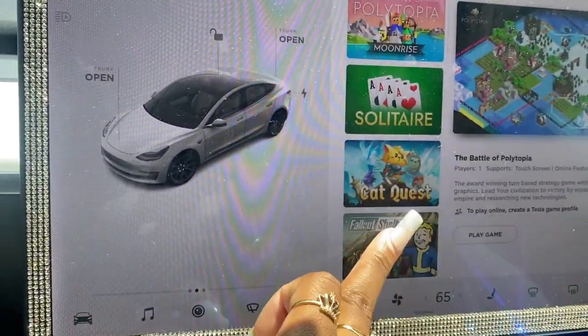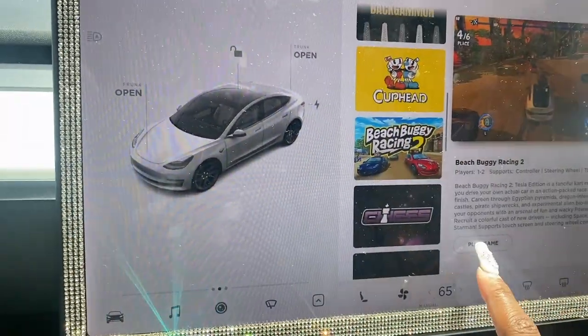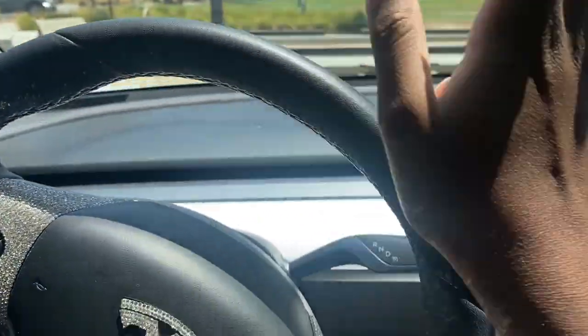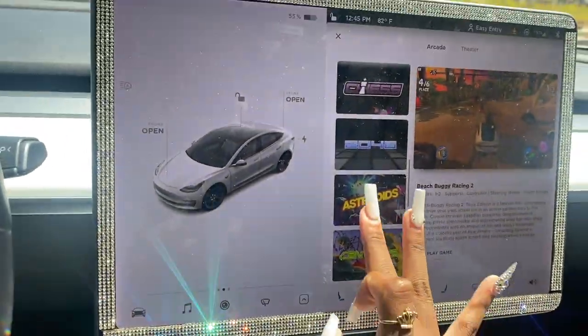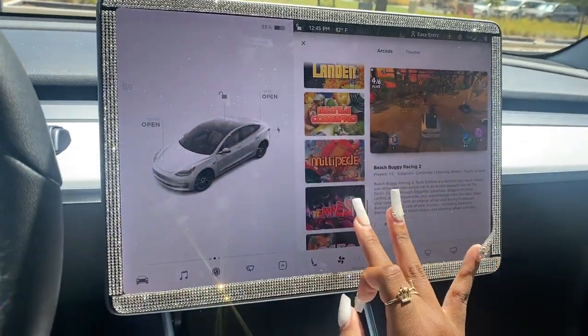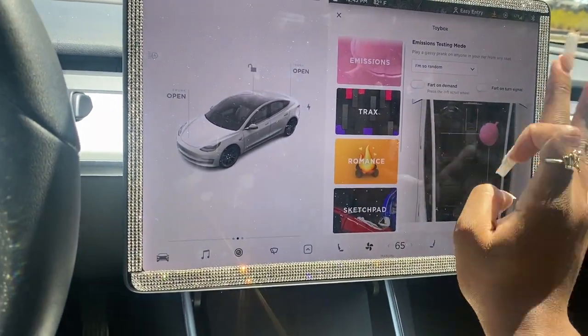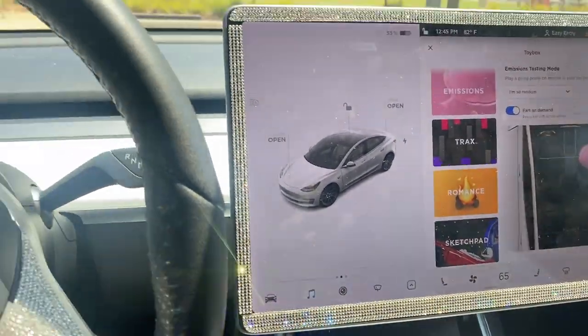Here we have the arcade where I have all these games I can play. I've been playing this game because this game you can control with your steering wheel. So I be whipping while I'm parked, charging my car or whatever. But here are all the games that they offer. I like it. And then here's my favorite part. It's the toy box. It has a little thing where you can fart. If someone sits in your seat, you can make it sound like a fart noise. So hold on.